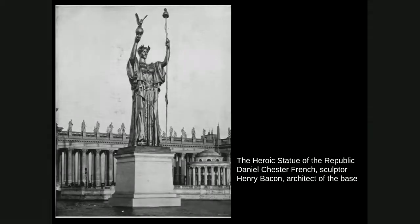This is a view of the Statue of the Republic. There's actually a small-scale reproduction of this in Jackson Park still. It's, I don't know, maybe a third of the size of the original. Daniel Chester French, a very famous sculptor. I believe he did the Lincoln Memorial sculpture. Henry Bacon is another famous architect that did a lot of work in Washington, D.C.